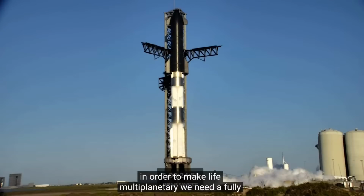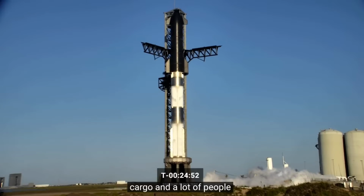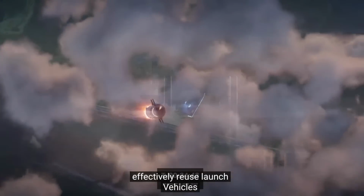In order to make life multiplanetary, we need a fully reusable vehicle that's capable of carrying a huge amount of cargo and a lot of people to orbit and have a pretty quick turnaround. The idea is to effectively reuse launch vehicles just like airplanes.